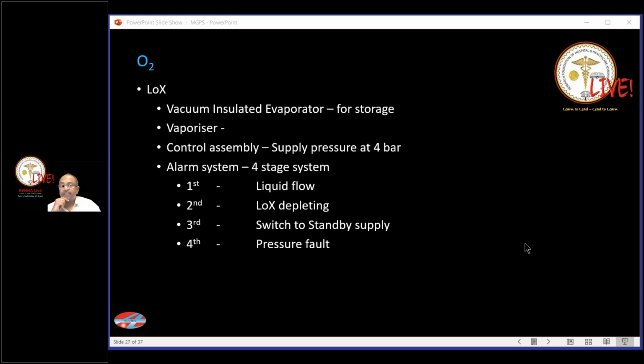Now, certain details for the various gases. Oxygen can be supplied using a cylinder, or it can be supplied using a liquid oxygen plant. If you have a liquid oxygen plant, then this must have a tank and a vaporizer where the liquid is converted into gas form. Then it needs a control assembly which will ensure that the supply is always at 4 bar, not higher or lower.